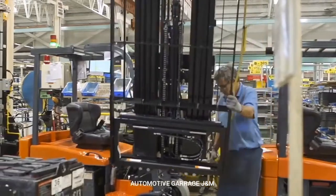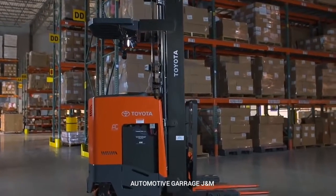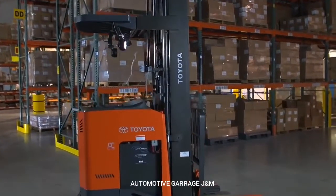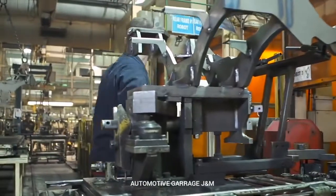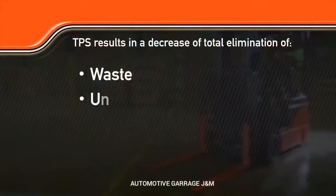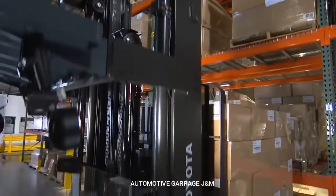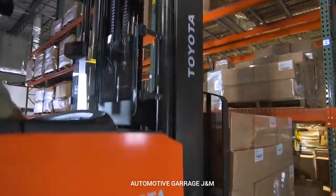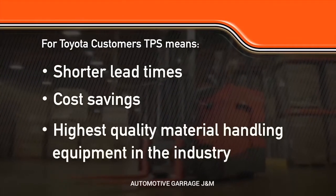Thanks to this process and the Toyota production system, Toyota customers can be confident they'll always receive a quality forklift. The Toyota production system results in a decrease or total elimination of waste, unnecessary components, and pollution. For Toyota customers, the Toyota production system means shorter lead times, cost savings, and the highest quality material handling equipment in the industry.